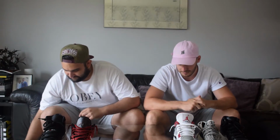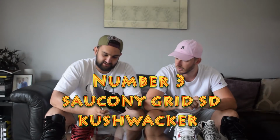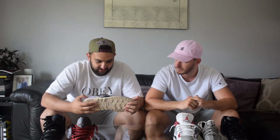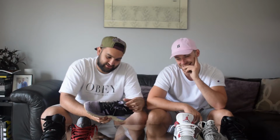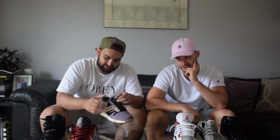Yeah. My number 3, the Saucony Cushwacker Sneaker Freaker. Such a good collab, especially with Saucony and the colourway. The purple, just unreal, and the cream. Yeah, purple and cream. And I like the grids. So hyped when these came out. It was so sick.